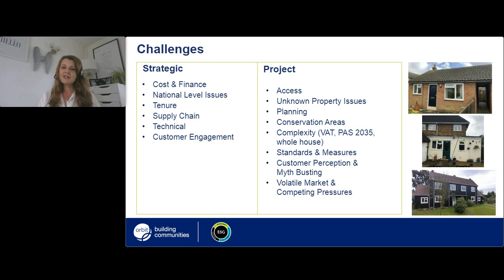So looking at the challenges, well, the scale and cost of the task ahead is huge. A recent report by Savills estimated the cost of full decarbonisation by 2050 to housing associations to be at least an additional 36 billion. Grant funding will certainly have a part to play in that, but I think it will only really act as a market stimulus rather than fully fund the decarbonisation of our homes. And there are also competing priorities to consider, such as building safety within the sector.